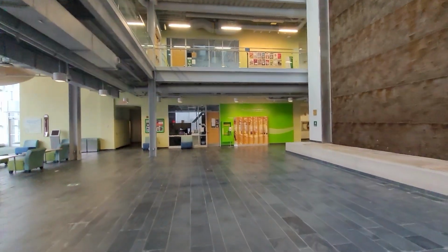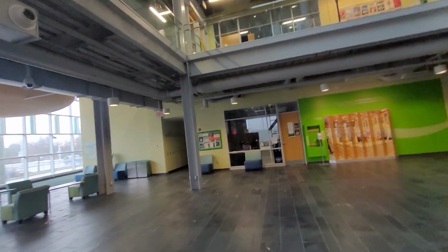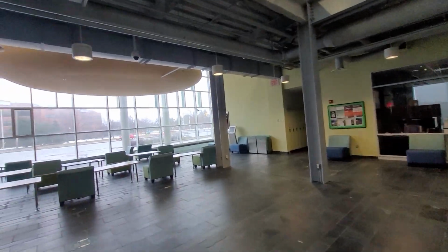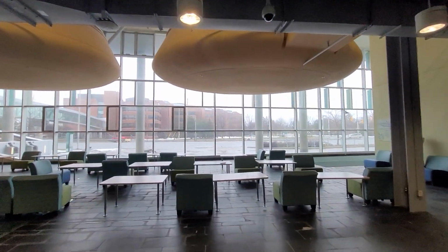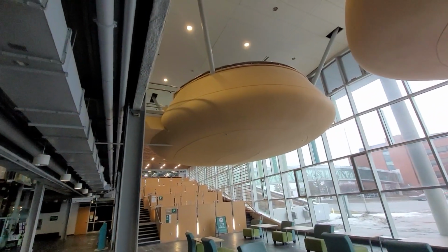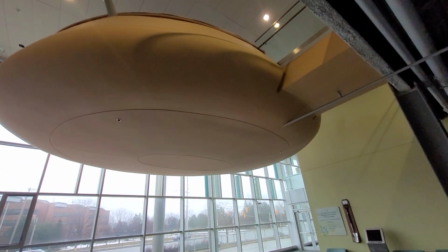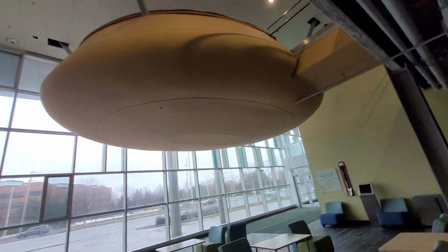And you can see the color selections. They have used green, yellow, bright colors and a good color palette. They have these huge levitating domes. So we will go up and we will see how they are functioning and what they are designed for.